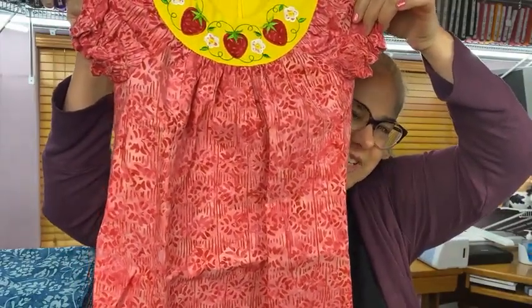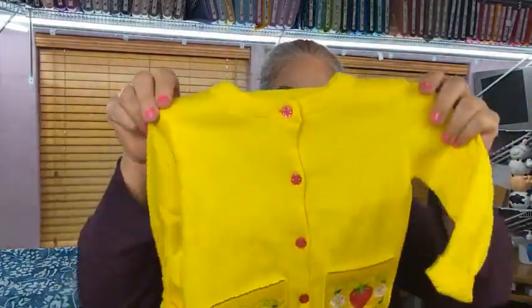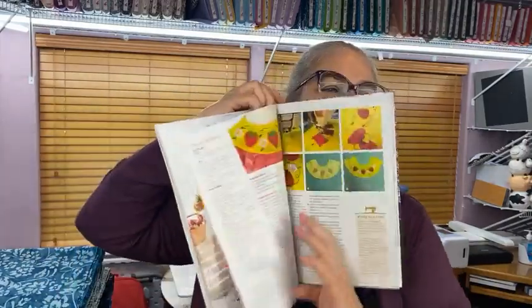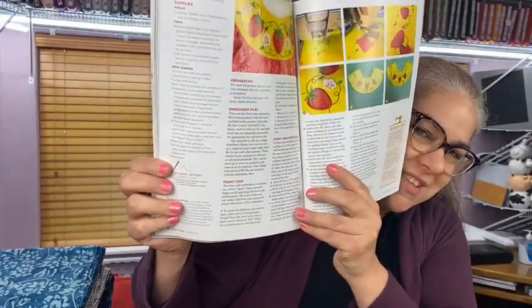And this is done with our Batik fabrics. So we do have the free strawberry embroidery design. You go to Oregon Patchworks and to Embroidery Playground. And if Jackie can get them up soon, Jackie needs to actually activate them, but otherwise they will be there. So this magazine gives step-by-step instructions and it's very, very cute.